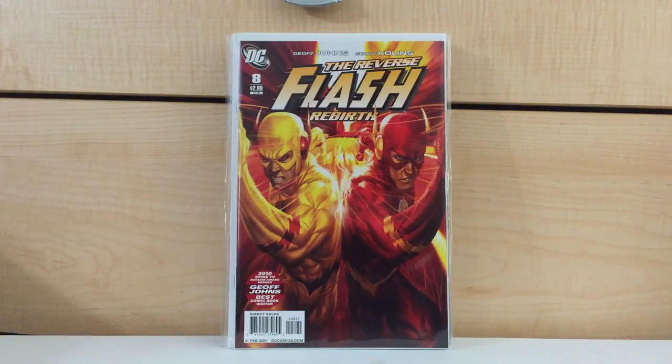Okay, this is Flash number 8. This is from the 2010 series. This is right before the New 52 kicked off. This is an Art Germ cover. Now, I think a couple of months ago, this book was going for $10 at the most. And in the past couple of weeks, this book has kind of gone up in price to about a $40 to $50 book, easy.